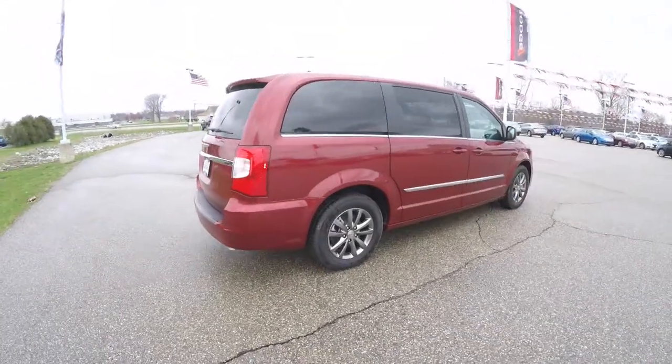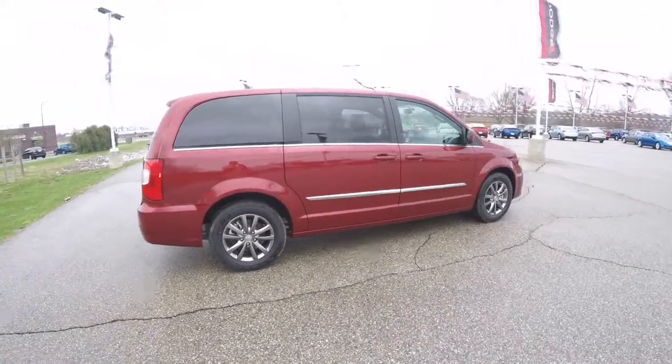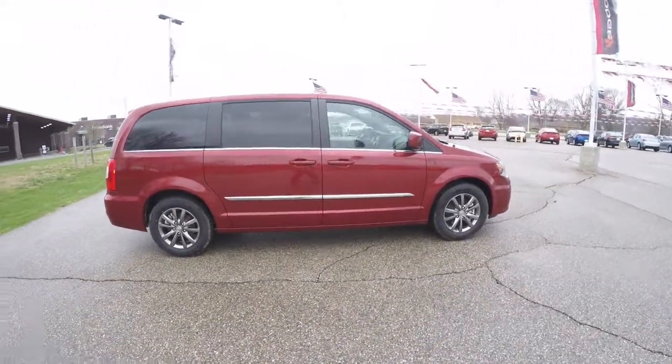All right, this does conclude our quick walk around look at this brand new 2015 Chrysler Town & Country S.